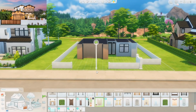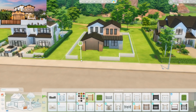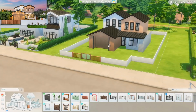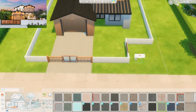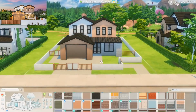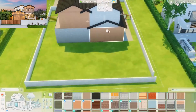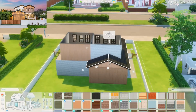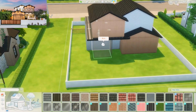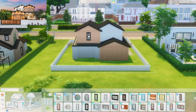But it is a little bit on the smaller side. I wouldn't consider this like a mansion by any means, but it is quite new looking, and I love the color scheme, of course, with the nice black framed windows. We have some white brick, which I love. But the thing that stood out to me was this kind of wood paneling. So I liked the contrast of all of that wood on the exterior.